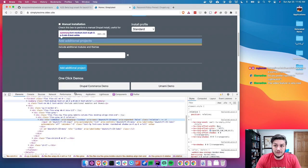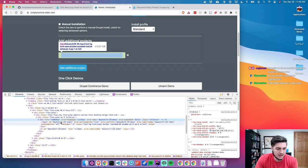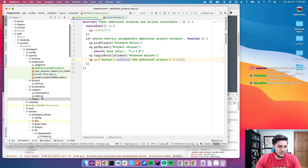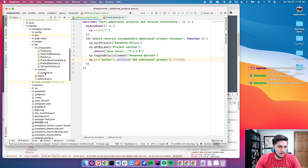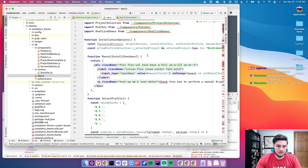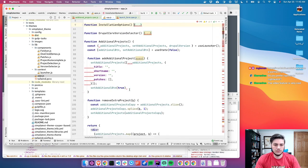Because I would love to have it tested before I end the stream in like 20 minutes. So we'll see what I can get going in time, even if I have to just hack it in. And I think that's what I might do, is just hack it in. So let's go to our app for launcher. Nope, that's the context. So install options, core version selector, additional projects.